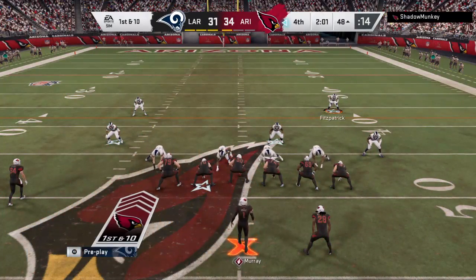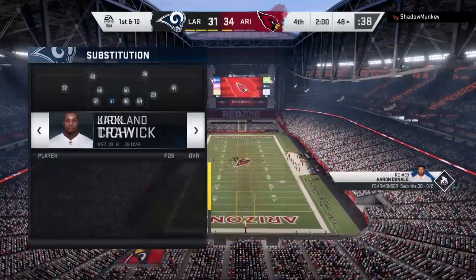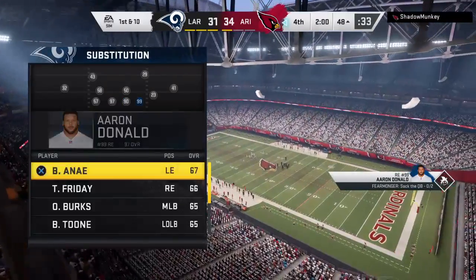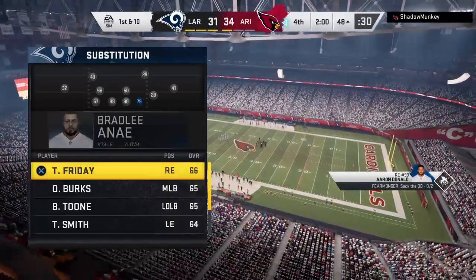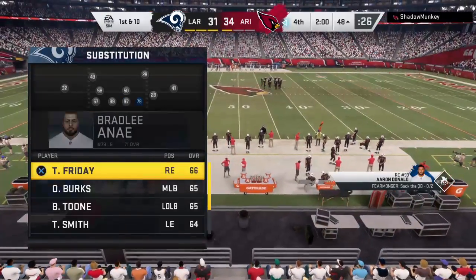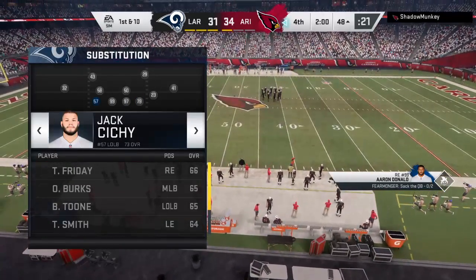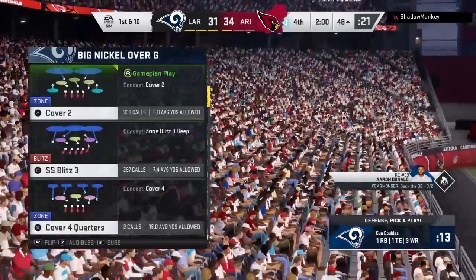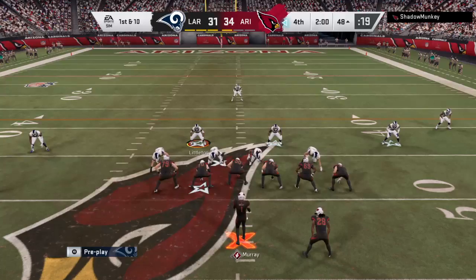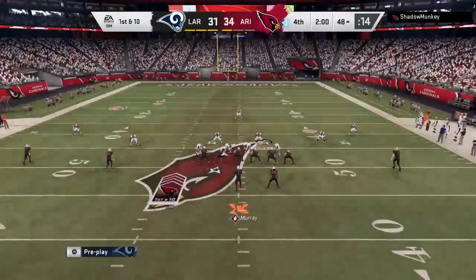And not totally home free yet, but it's looking good as they come up 1st and 10. 3 points separating these two sides with 2 minutes left to go in the 4th. So the Cardinals, they've got the football here as we get you reset. They've got a 1st and 10 as they look to try and finish this one off.